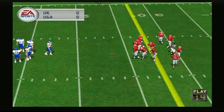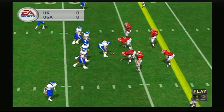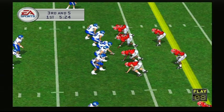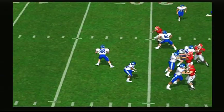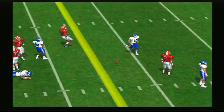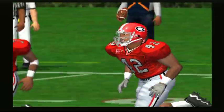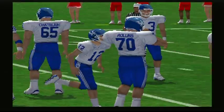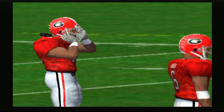Third and 5 coming up. Ball on the 23-yard line. Going with the shotgun here. Lorenzen drops back. Lets it fly. Number 12 drops the ball. That brings up a punting situation. I'll tell you what, this defense did a heck of a job that time to hold them to 3 and out.